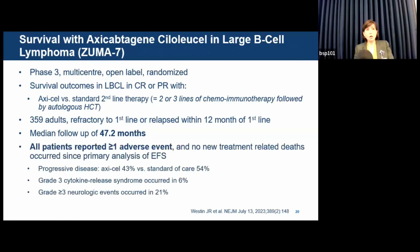Important to mention, all patients had some kind of adverse event, right? CRS or ICANS, which is a cytokine storm of any shape or form. But no new death was reported in the primary analysis on event-free survival. Progressive disease was the cause of death in 43% of the patients that received the CAR and 54% of the ones that got the standard of care. Grade 3 cytokine release syndrome occurred in 6%, right? All of them will have some kind of fever, something like that, so grade 1, 2. And grade 3 or more neurologic events occurred in 21%.